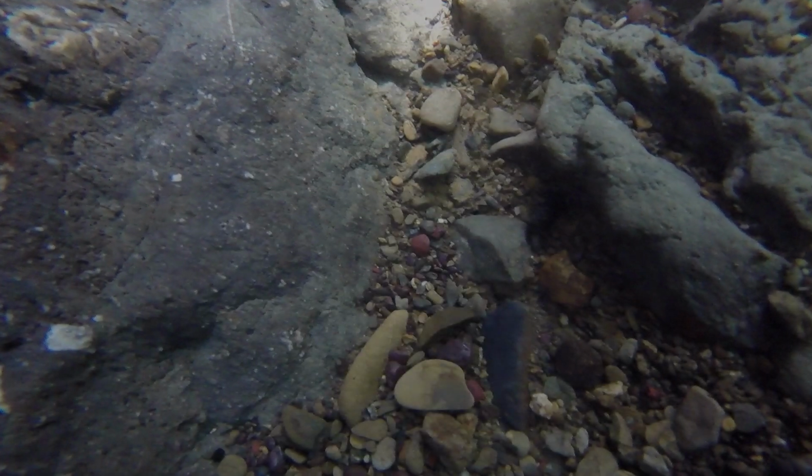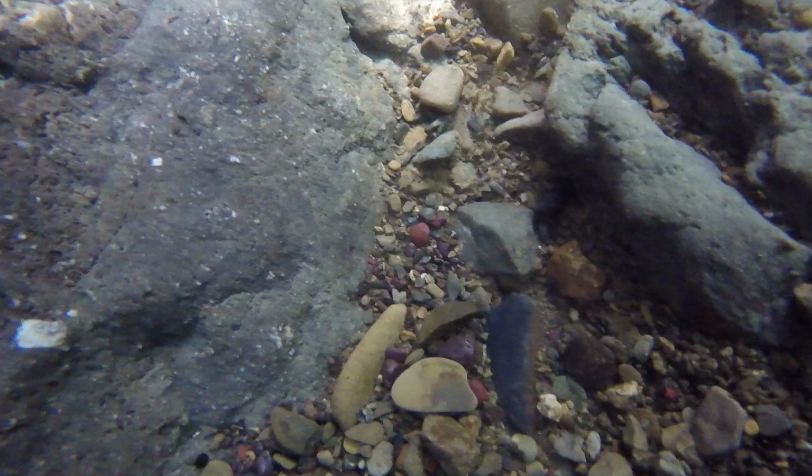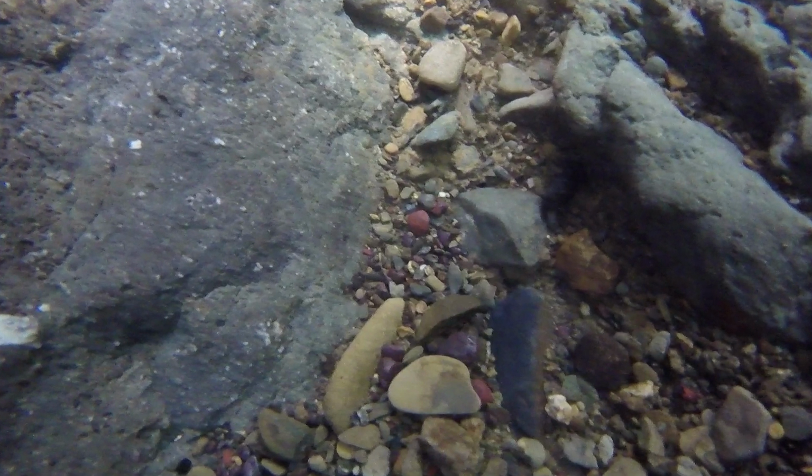So we start off today by going sniping, and I wanted to show you what I look for when I'm under the water. First of all here, I'm drawn to all them plum coloured stones, the iron stones, the hematites, because they are heavy. And wherever I see them, it means other things that are heavy are going to come to rest.